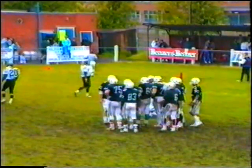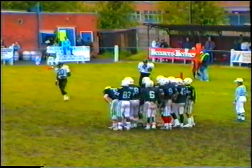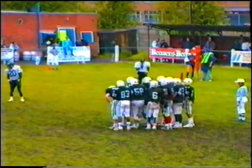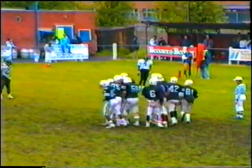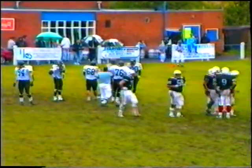Chrisman again on the carry, showing that he's a hard man to bring down. A tackle made by number 10, Barry Kidney. Gain of 5 yards on the play, that's good enough for the first down. So it's going to be first and goal from the 11-yard line.